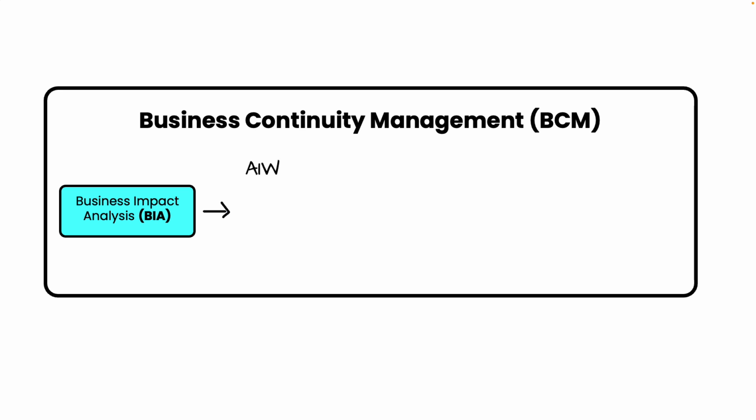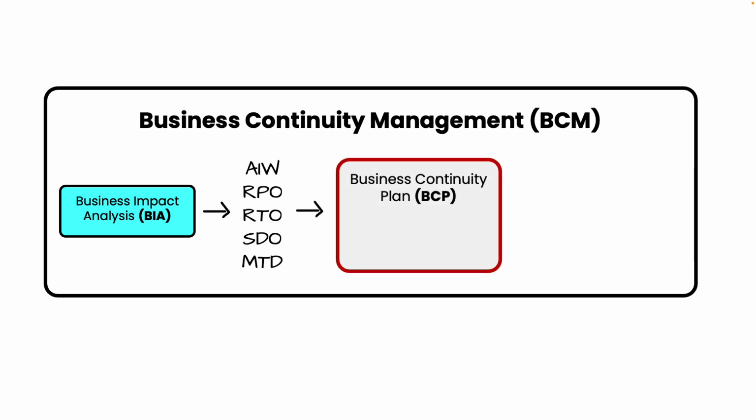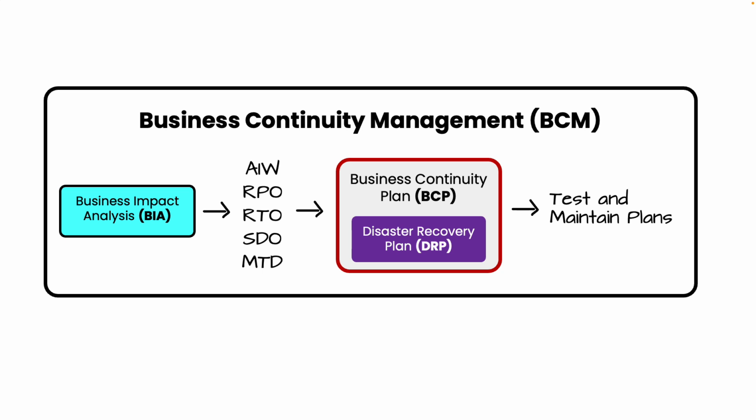So if we were to lay that out visually, here's our business continuity management strategy. The business impact analysis helps us to define those key metrics, those 5 acronyms we just looked at. Those are going to be important inputs to our business continuity plan, which is the overall plan focusing on restoring the business, and the BCP includes the disaster recovery plan, the DRP. And that's also going to help us to define how we test and maintain these plans. And the best way to make sure that a plan works is to test it periodically. Just like we say, if you've taken a backup and you want to know if that backup works, restore it and see.